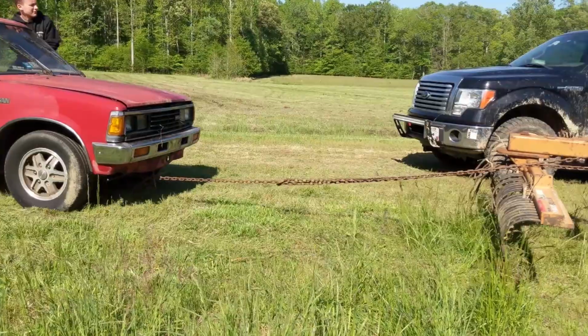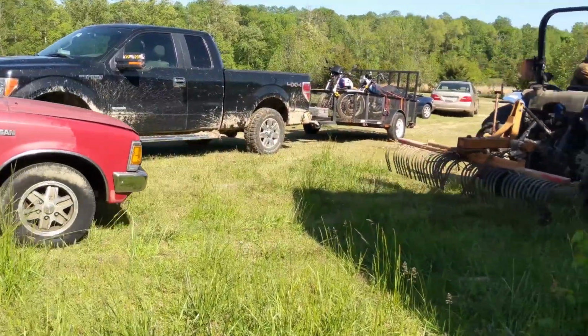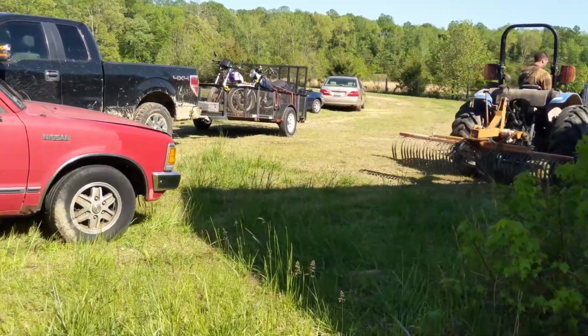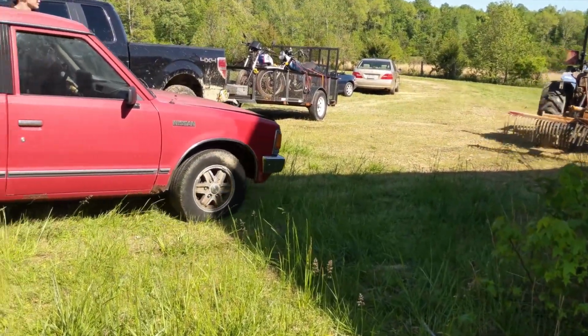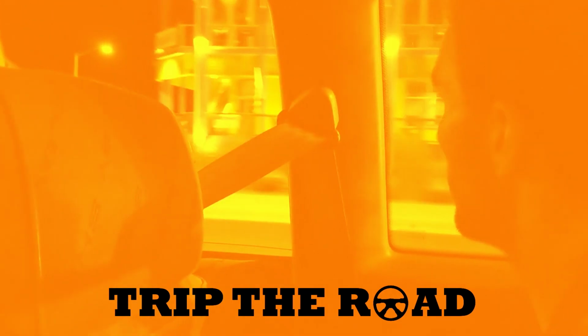So what's next? Will there be an episode 3? Or will the truck be completely parted out before then? Well, it's hard to say, because I'm already getting offers for some of the drivetrain components, but if not, then I might try and do something with the frame and drivetrain.